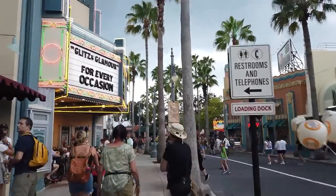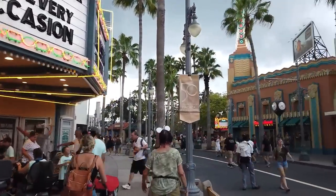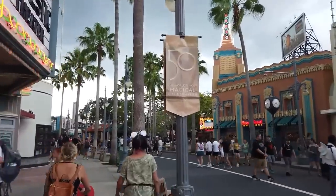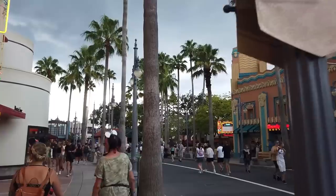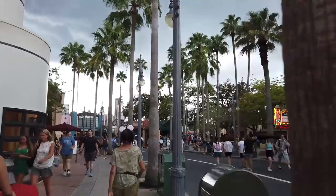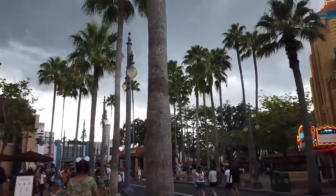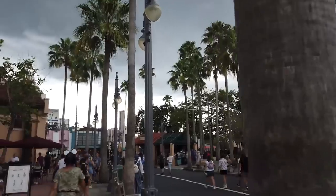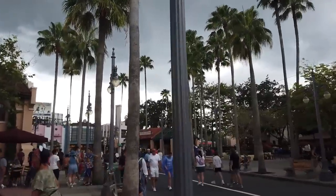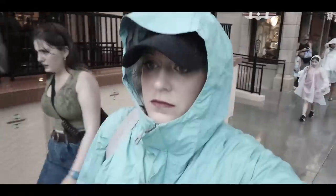It's starting to rain and rumble, which is probably bad news for my Slinky Dog Lightning Lane, which is next. The good news is, though, this is actually a pretty good park to be in during the rain, because Slinky Dog is the only outdoor attraction. Rock and Roller Coaster, Tower of Terror, Rise, Smugglers, Mickey and Minnie's, Toy Story, those are all inside, so there's very little here that closes during the rain.